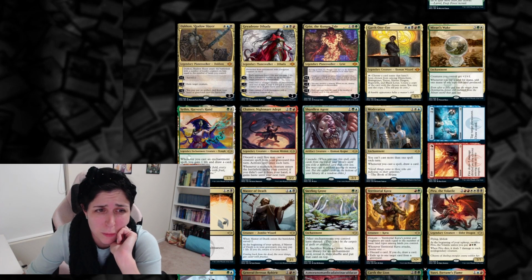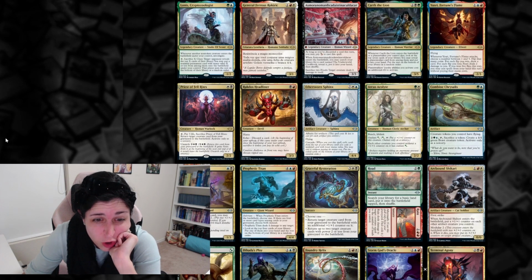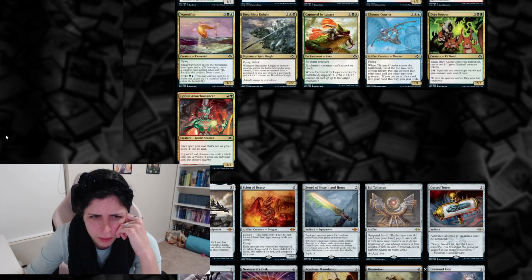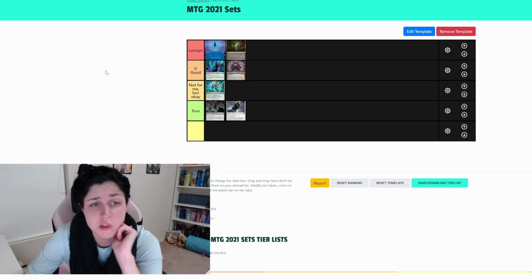Mirari's Wake was a great reprint. This card is awesome. Sakura-Tribe... Scavenging... Shardless Agent, that's a cool card. Vindicate, great card. Sterling Grove, that's an awesome reprint. This stuff that they chose I thought was just so incredibly cool. Yeah, this is it. This is what I'm going with.